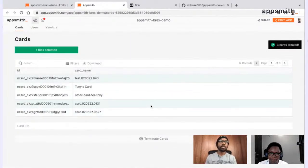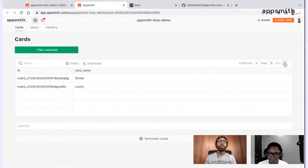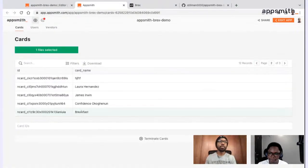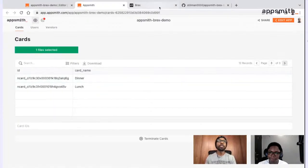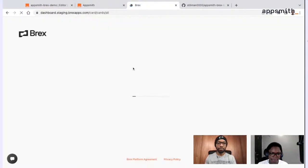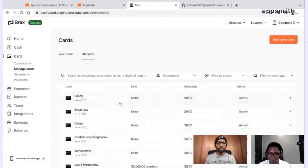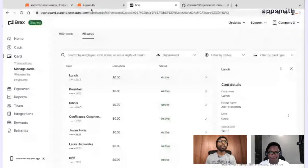So it's three cards created, and if I click over, the last three cards I created, one was called breakfast, and the other two are called lunch and dinner. And then here, if we refresh, okay, yeah, now we can see lunch, breakfast, and dinner cards. So that's basically how the cards page will work.